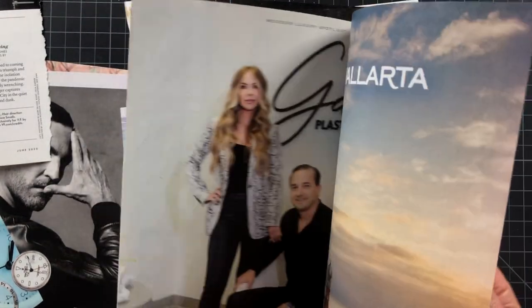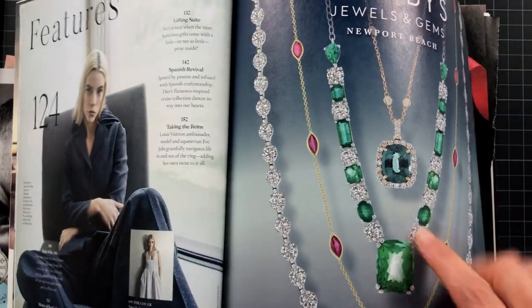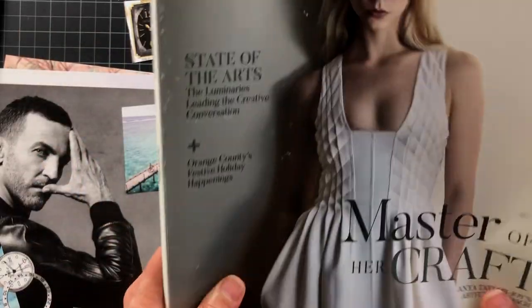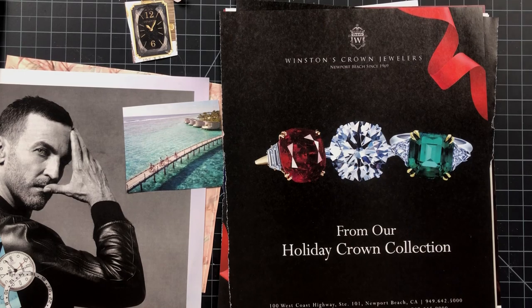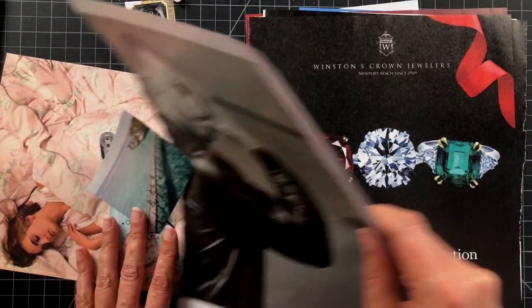And I usually have a different approach to the magazine. I'll see something like this and say, oh, I want this jewel. But today it's like, no, not feeling it, but I'm not gonna toss it because I know it still has possibility. So what I am gonna do today, I wanna do a minimal palette.